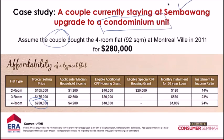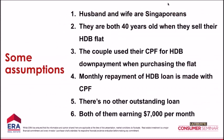Number two, I will also say if this couple has saved their money over the years and they have some spare cash on top of the cash they're going to receive from selling their HDB flat, can they make another decision of buying, instead of one condo, maybe they top up a little bit more cash and go for two condos instead? Let's see for ourselves whether this can be done.